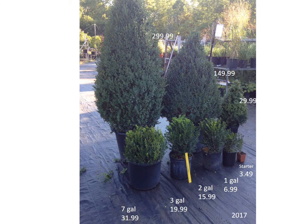Boxwoods are our biggest selling plant, and for good reason. Not only are they attractive evergreens that you can enjoy year-round, they are hardy and very trimmable.